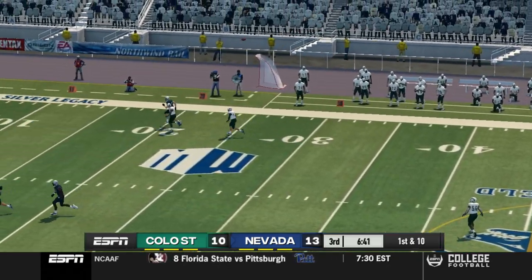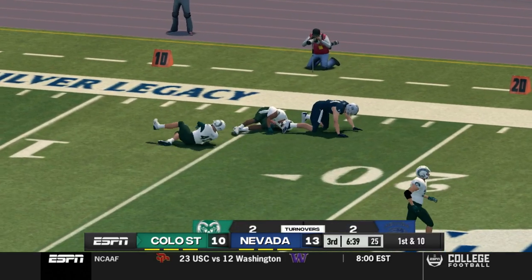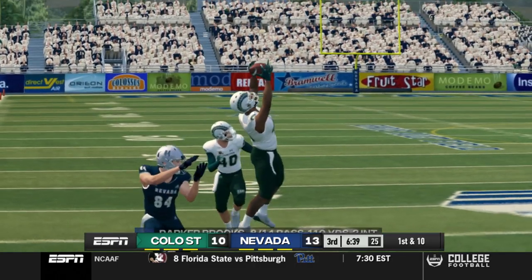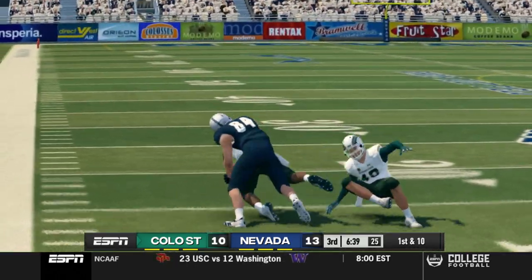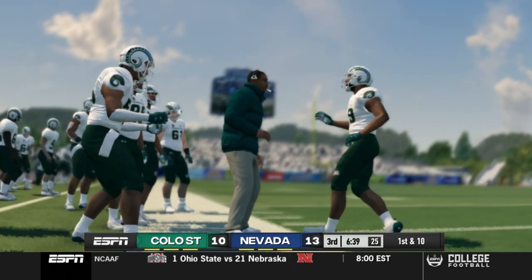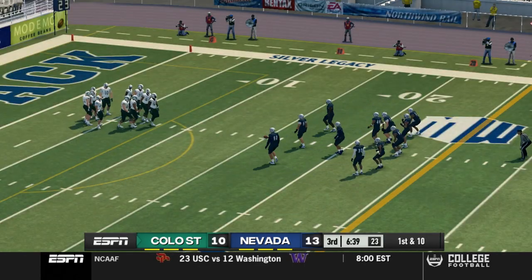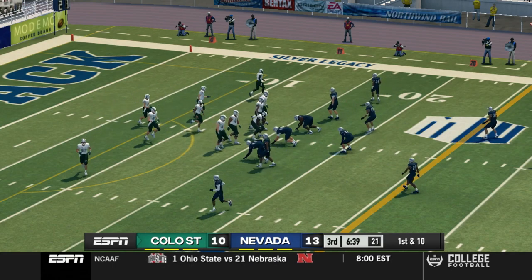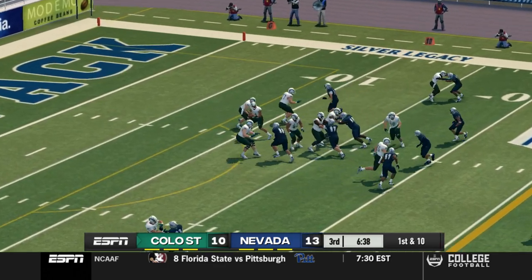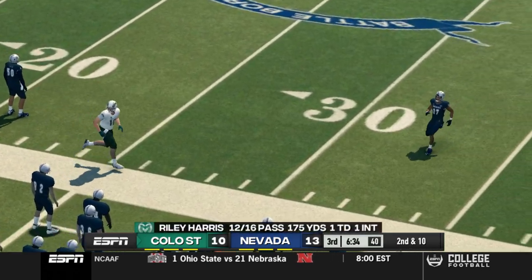He's going to air it long. And it's going the other way. It's the senior corner. And he hits him hard at the 15. He telegraphed that throw. He eyed his receiver the whole way. That was an easy read by the defense. From their own 15-yard line, first down. Just throws this one away.